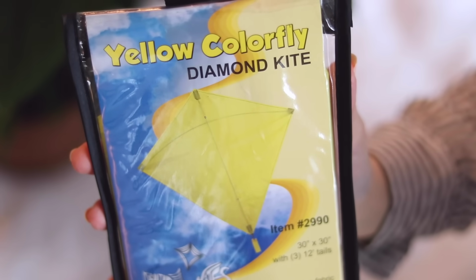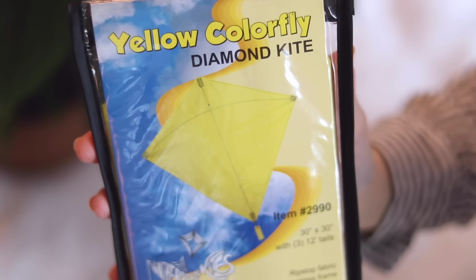And speaking of things that fly, I think they are going to be most thrilled about this item right here. This is just a very basic little yellow diamond kite. But the boys have been begging us to get a kite. Whenever they see that it's a little windy or breezy outside, they're like, we need to get a kite and fly it. And so the beaches around here are a great place to fly a kite. And so I got this for them for in their little basket.